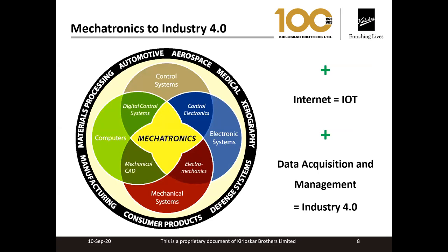And when we then put data acquisition on top and tools to analyze the data, we are going to think about Industry 4.0, what Frank explained to us, which is about data, data management, data in the cloud, where we can learn and make things better. So this is the relation between Industry 4.0 and mechatronics.